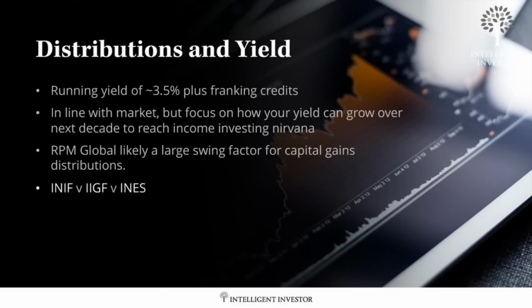Just the one other thing I'd say is people ask about the comparison between the income fund and the other two funds, IIG, our growth fund, and our ethical fund, and they are quite different. My starting point with the funds is I actually want them to be everything. I want them to have high growth, big dividend yields, and I want them to be ethical. And then you start making compromises from there.